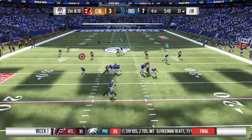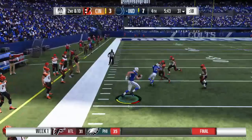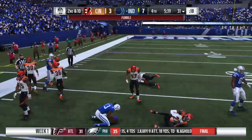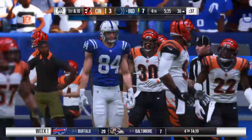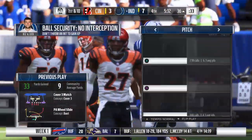Now it's Luck off the bootleg. Oh, there's that man again. It's complete. And now look at this. Big gain, but a fumble. So they escape, so to speak, maintaining the football.